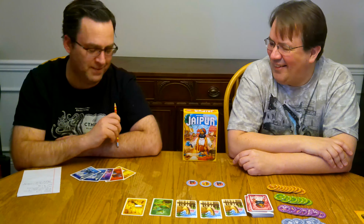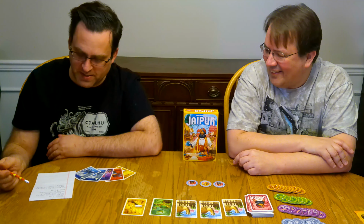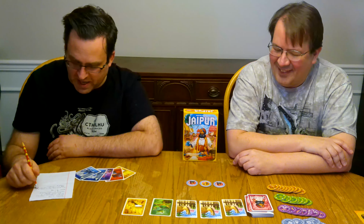But anyway, it was released in 2009 originally. The designer, forgive me for my mispronunciation, is Sebastian Pauchon. Artists are Vincent Dutrait and Alexandre Roche. Published by Space Cowboys, and the MSRP is $27.99.